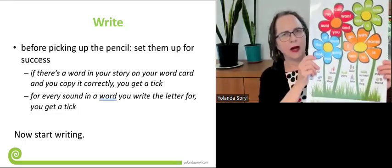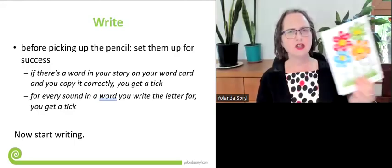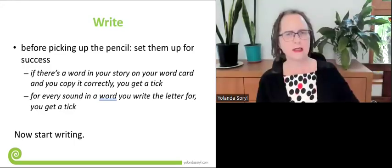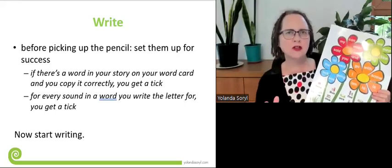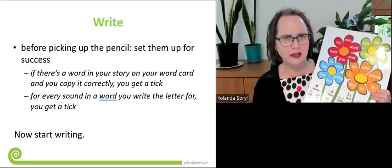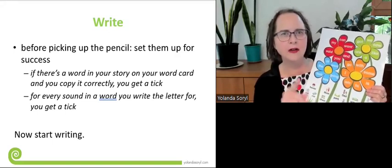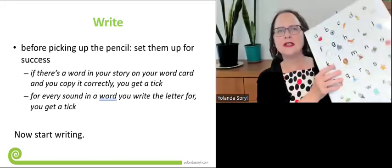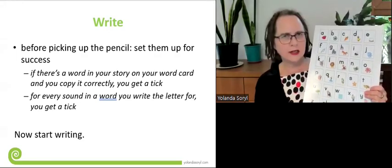And this is the big one that the teacher uses at shared writing. And then each of my students has the identical miniature one to use at writing time. Okay, so I say to the students, once they've composed and held structure, oh, before you write, if there's a word in your story and it's on your word card and you copy it correctly, well, I'll give you a tick. But if it's not in your story, for every sound you get the letter for using your phonics side of your card, I'll give you another tick.